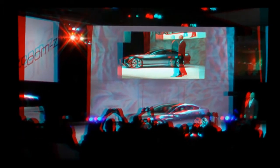Mazda Shinari concept. As a designer, I don't like to brag, but seriously, look at that thing. Really amazing car. We're all very, very proud of it. My name's Derek Jenkins. I'm the Director of Design for Mazda Americas. Really excited to be here today.